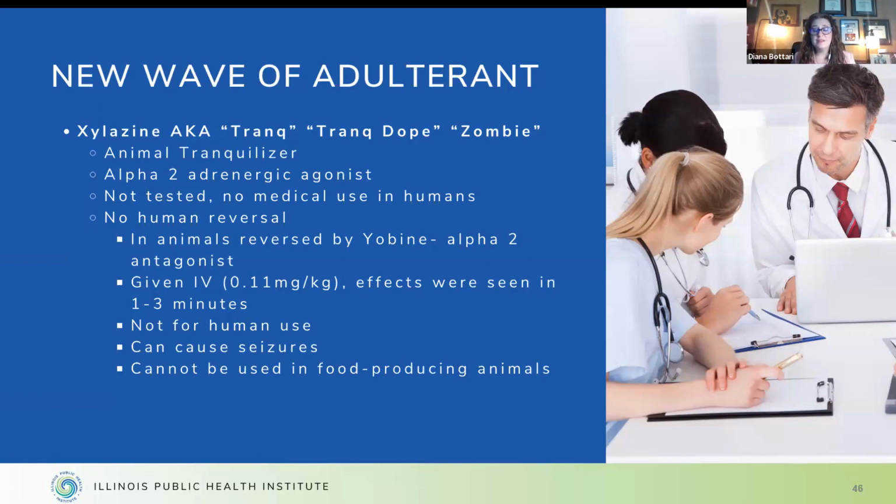And interestingly enough, this medicine that is used to tranquilize animals is not meant for any food products that we consume. So this is really not meant for humans at all, but it has made its way into the drug market. It started on the East Coast and it's coming this way. And we definitely see it in Chicago now. It's very scary because just like fentanyl, you can't see it, you can't taste it, you don't know what's in there.